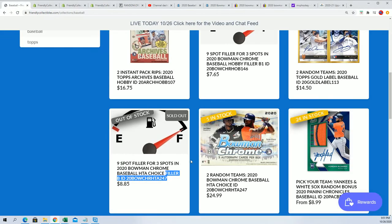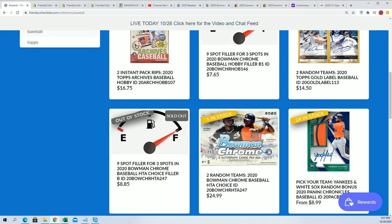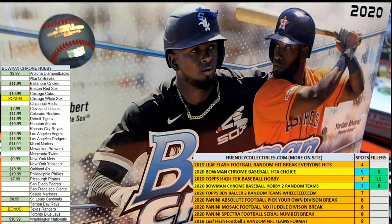This is our closest box break. It's about to happen. It's down to five left, everybody, in choice. So here's a link. Hop in. We'll be ripping it in a minute. Hopefully we can pull a Monster Laura or one of the big ones here in Bowman.